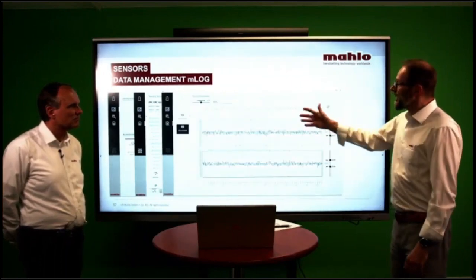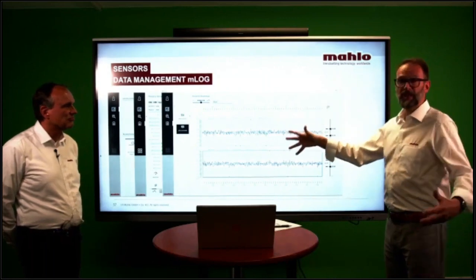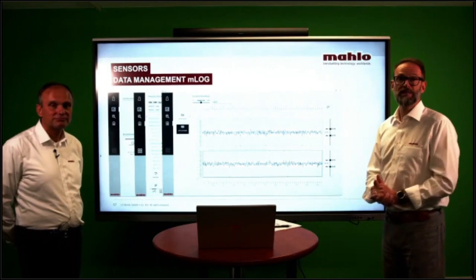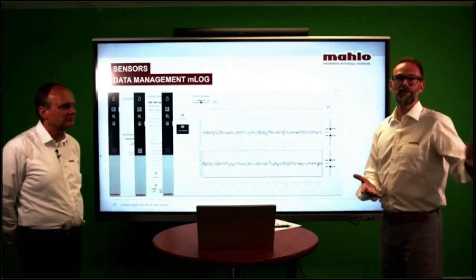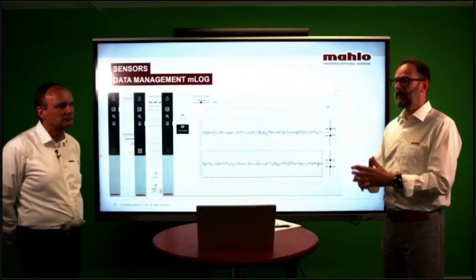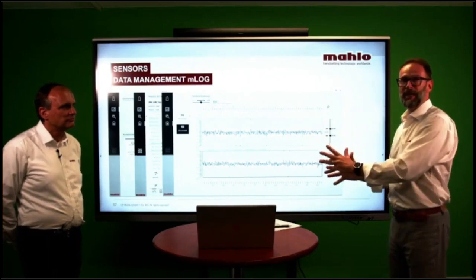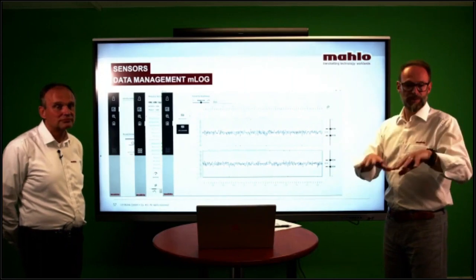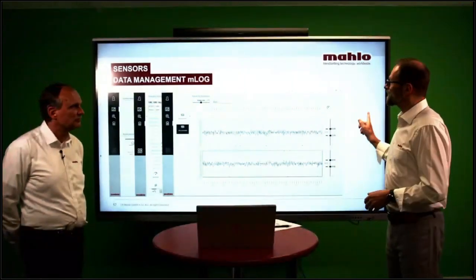So here you can look at pick counts, at density, at weight, at moisture, whatever is needed at every single minute of the production way back. You can look at the operators during night shift. So this is giving you a very good transparency about every process in your production.